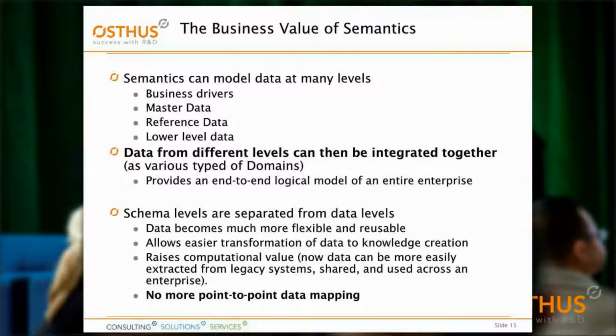And we can also have semantic models that can even capture lower level data. And data from various levels can then be integrated together through types of domains. So the way that you can integrate your plant data with your pest data with your pesticide product data is by having these various domains and drawing the logical relationships between them. And then this way you can build end-to-end logical models across an entire enterprise. And schema levels in this approach, what's very interesting, are separated from the data levels.